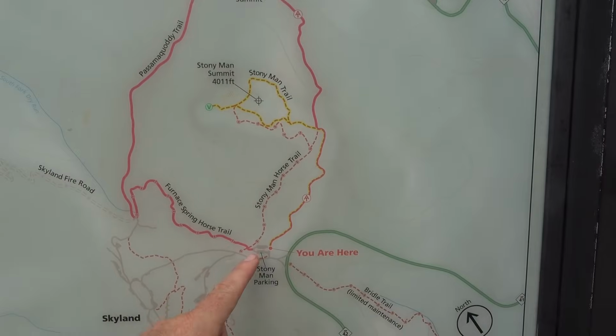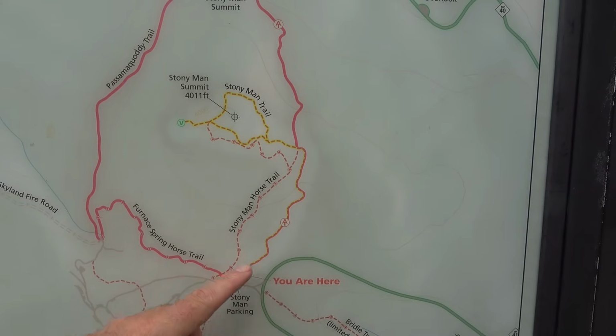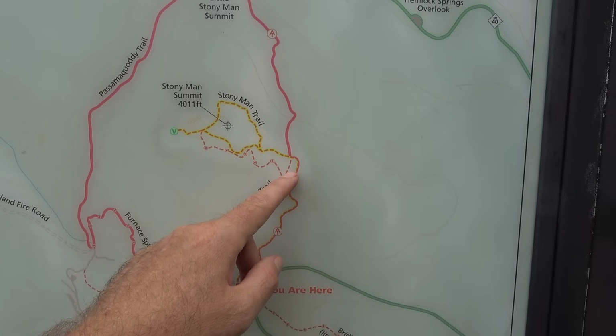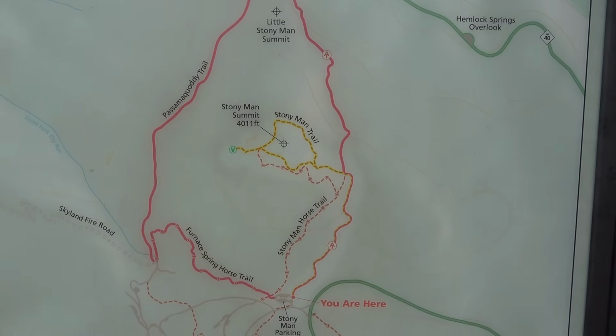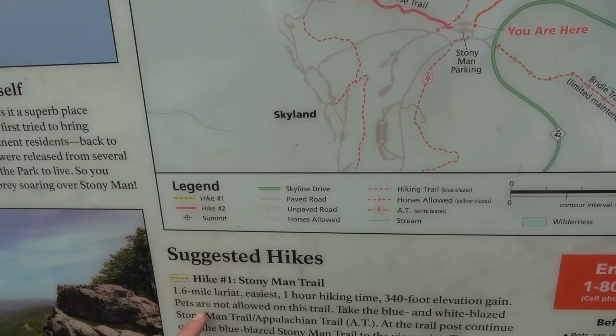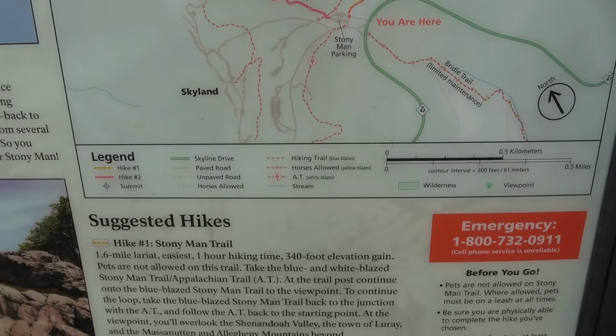This will be a little bit more difficult. Yeah, so we're parked right here, right by Skyland. You could take the horse trail or the AT, and you kind of go up and back. It says it's a 1.6 mile, easiest, 1 hour hiking time, 340 foot elevation gain. That's not that much. I thought it'd be a lot more than that.